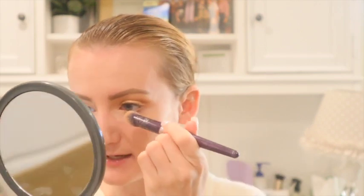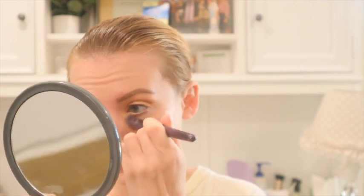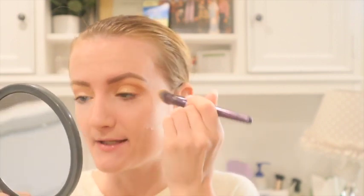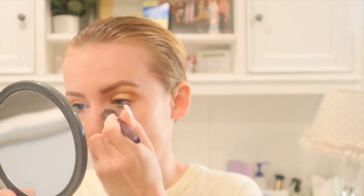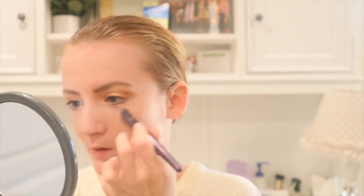And I'm going to take my favorite concealer brush. This is from Anissa Beauty. This is the angled concealer brush. It kind of reminds me of a finger, and you can get really nice and close in the under eye area. And again, I'm pressing it in. I do pressing motions for all of my cream products, and sometimes my powders, just for longevity.